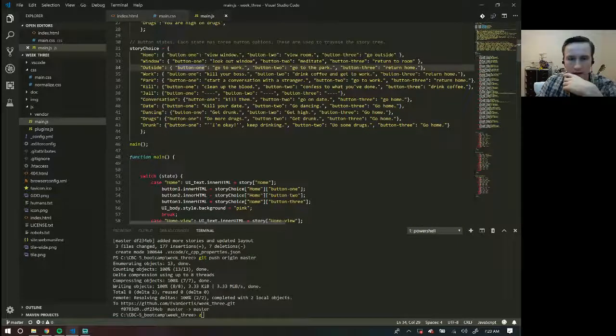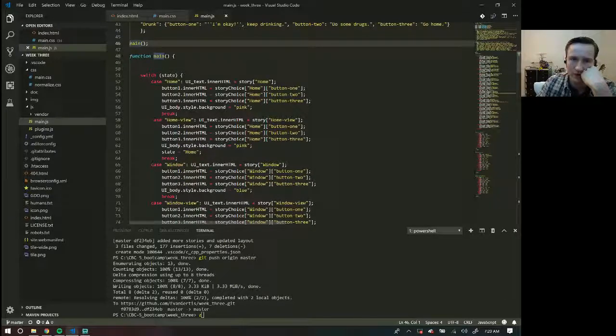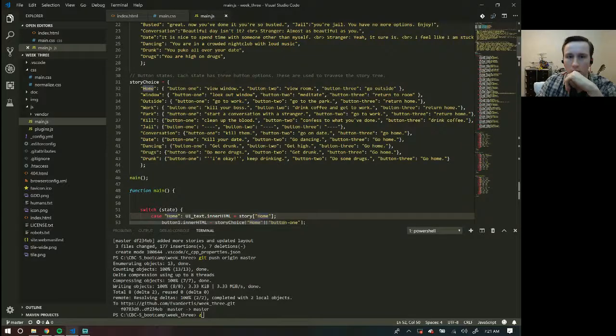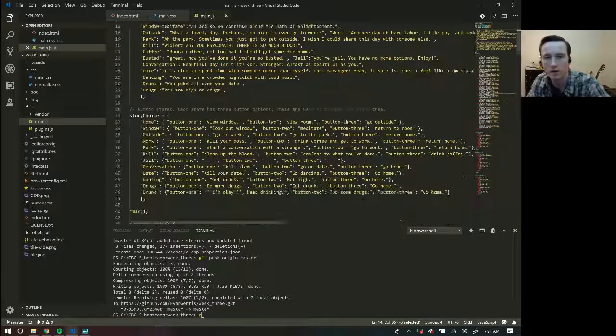And then I have this main function right here. You see that I call that in here, but the main function contains a giant switch case statement where each one of the cases is a state. So it's looking for the state right here. When the state's equal to home, it's going to change the paragraph tag text to home, which is right here. So the paragraph tag gets: you live in a modest house with IKEA furniture and green colored walls.